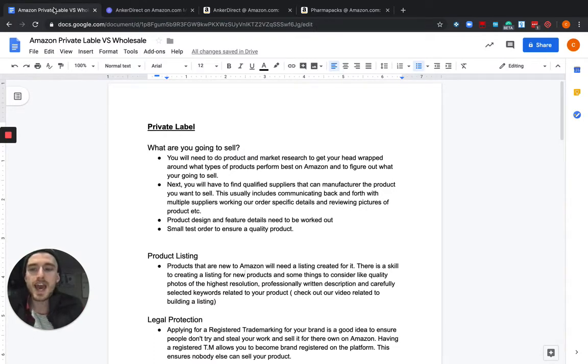Let's dive into the actual data, the particulars between private label and wholesale, okay? Regardless of what method you want to start taking part in, no matter what one you want to start selling in, private label or wholesale, you have to ask yourself the same question, okay? Starting off, what are you going to sell, okay?